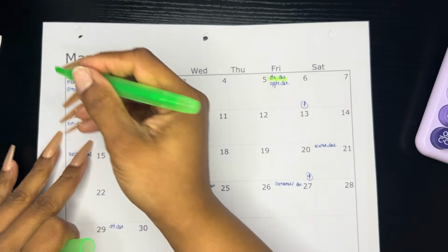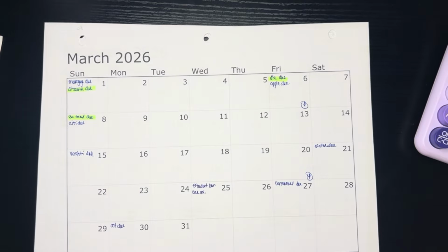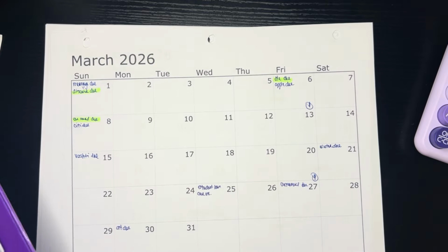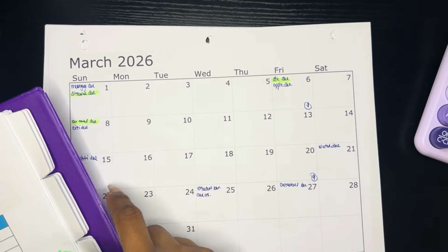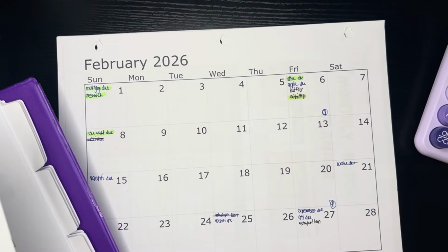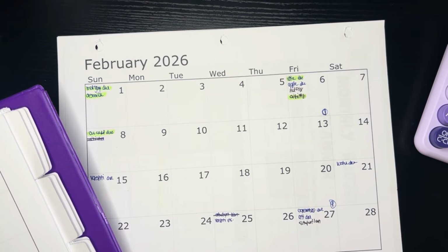Oh, and my Discover, I've already paid that, and my credit union credit card, I've already paid that. So I've already paid those 3. And once I make my Citi credit card payment, I will come back and highlight this, as well as my mortgage payment. Well, that's not going to be paid until the end of the month.